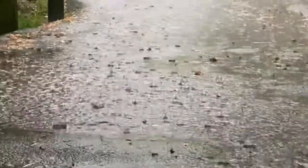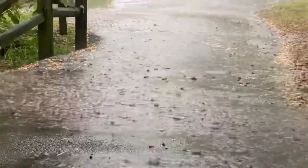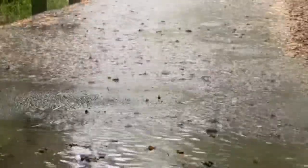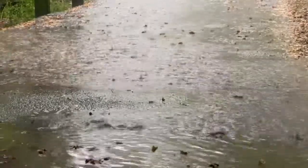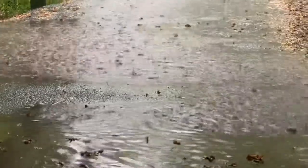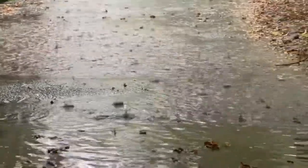Here's some video of the rain hitting the puddles. We got some nice little river in here.